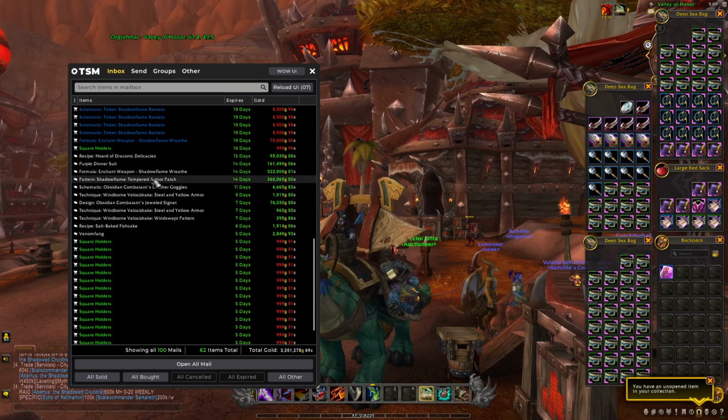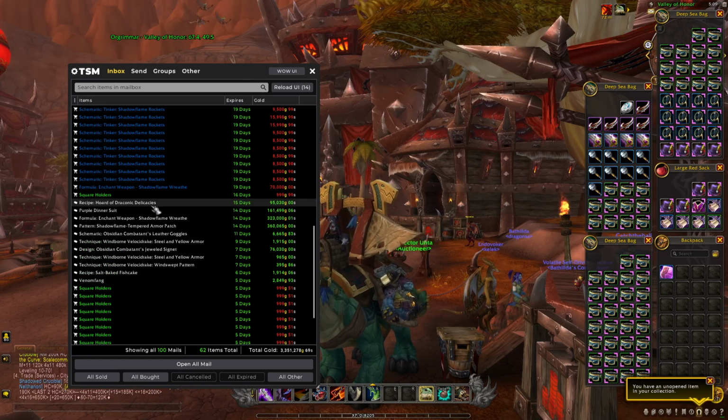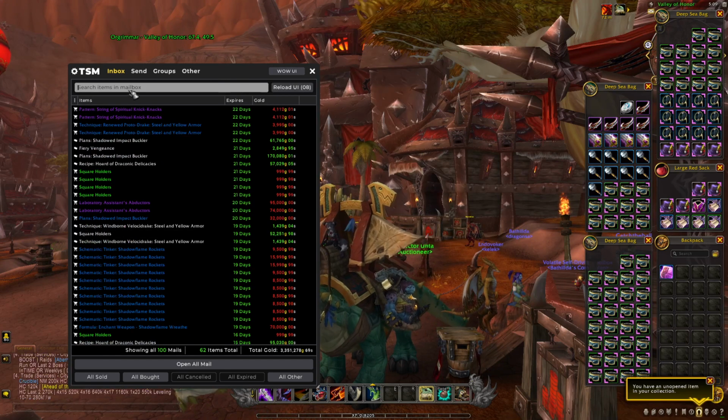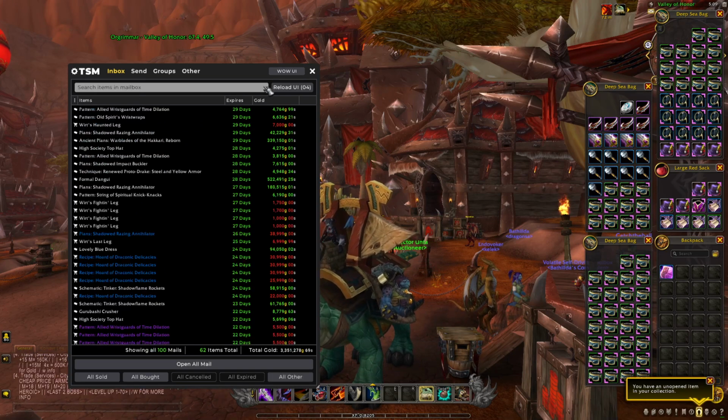I was able to make quite a lot of profit with these. Then I have another of the purple dinner suit, again for 161,000 gold. Then one of these Horde of Draconic Delicacies. For these ones, as you can see, I bought them on average for 20k gold, and I was able to actually sell them for quite a lot of gold. So I'm pretty happy with this one as well.